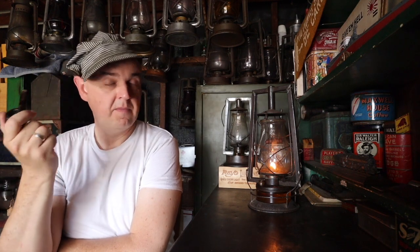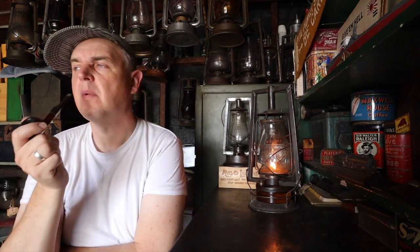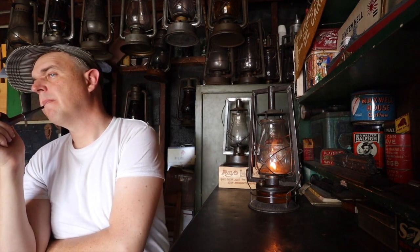Yeah. So that's why I'm wearing the cap with the build plate on there. Just as a little trinket from the weekend. That's right. We have to share today.